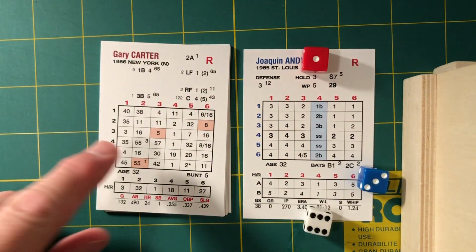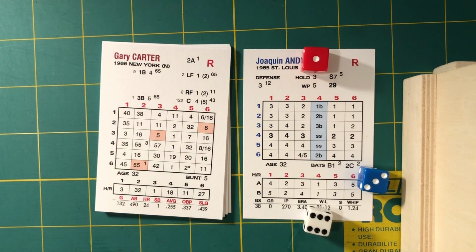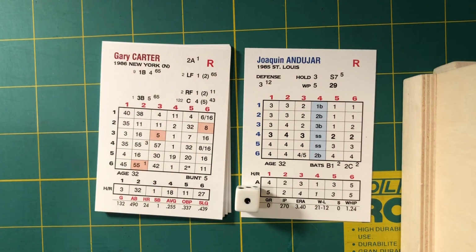Pitch to Gary. 1-6 is a 45. Plus 3 from Andujar's card makes 48. And that's a comebacker. So we have to check the defense rating for Andujar. That's a 3. Four, five, or six, they turn it. No. No, no, no, no, no, no, no, no, no, no.